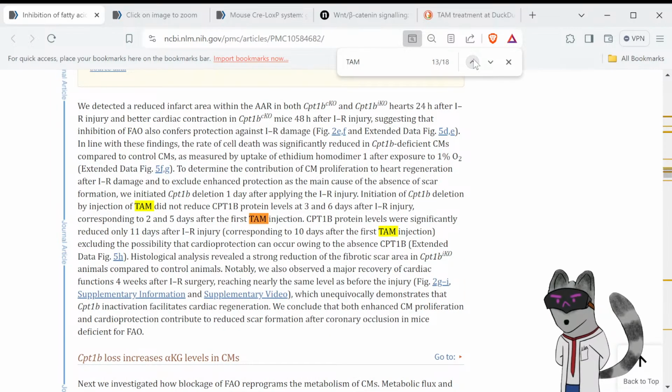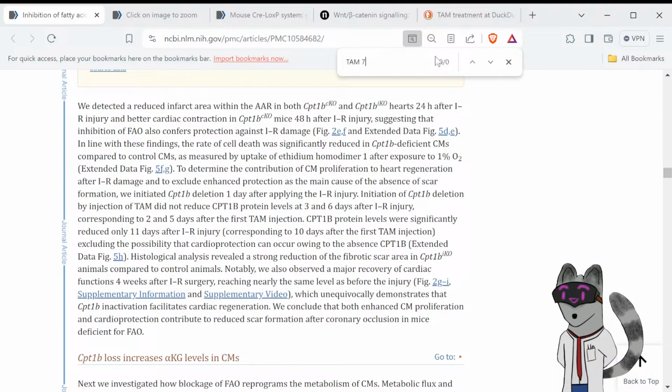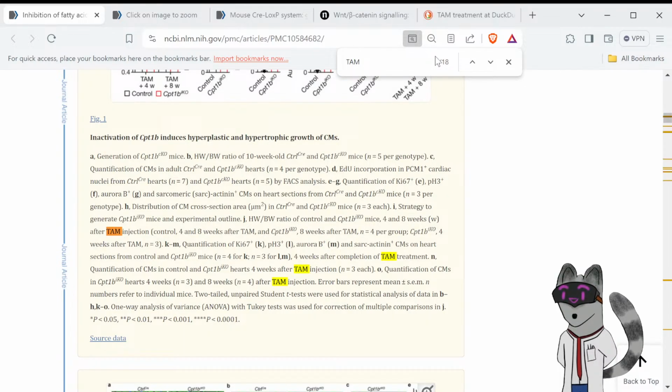So it's a TAM injection. Okay, so we know it's an injection. And the reason why is because of science, it's just basic mathematical calculations. You have three letters, that means you can have three letters when it comes to an acronym. Just out of the alphabet, it has to be 26 times 26 times 26.